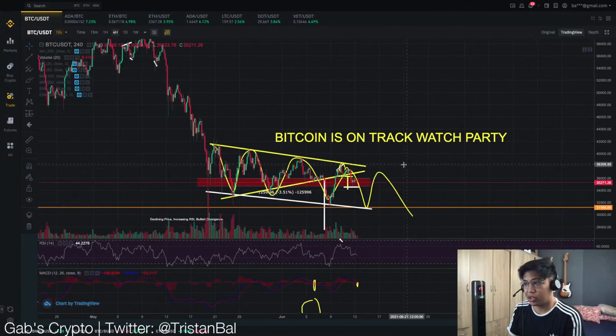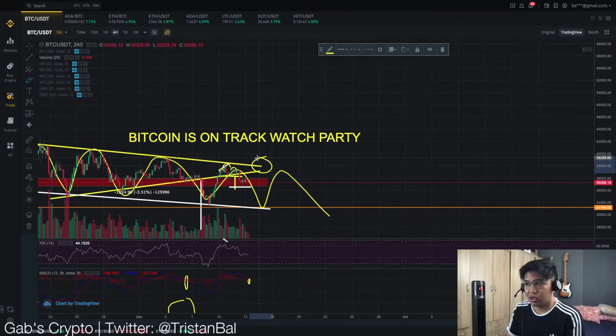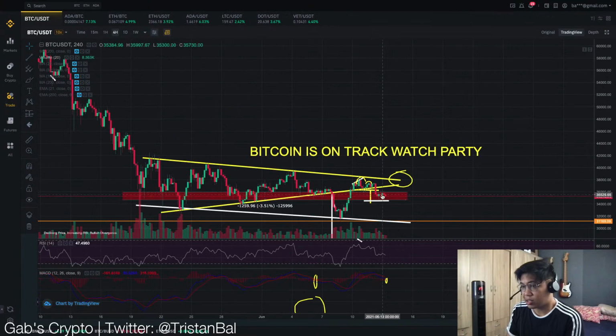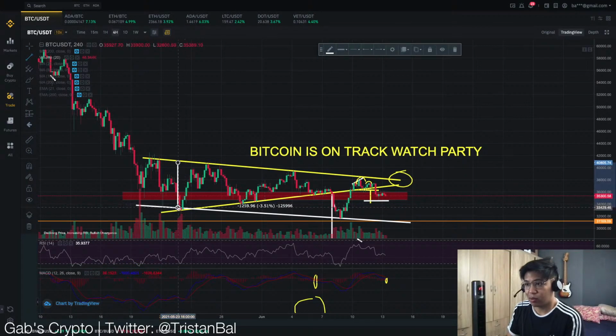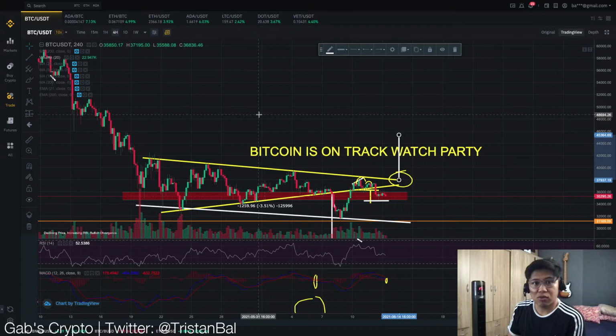Kung nagkaroon lang tayo ng break to the upside, kung na-break natin itong resistance na to, itong resistance na line, makikita mo na sinusundan pa din natin itong movement. And yeah, that's what you definitely need to look out for. Itong descending channel, if na-break natin siya to the upside, only then are we going to see a movement to the upside. So yeah, if we break this anywhere sa point of breakout, are we only going to follow this target? So yeah, definitely what you have to watch out for.